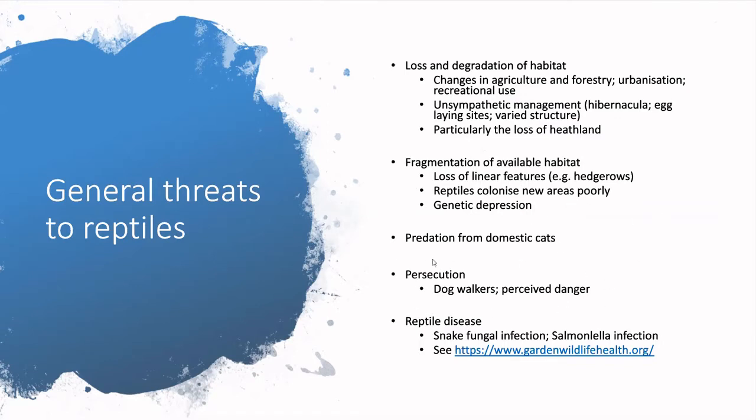Persecution, maybe not as big a threat as any of the other three, but certainly it gives the adder very bad press, because they are our only venomous snake here, and they have been known to bite dogs, certainly more common than biting humans. But it's a relatively undeserved reputation.